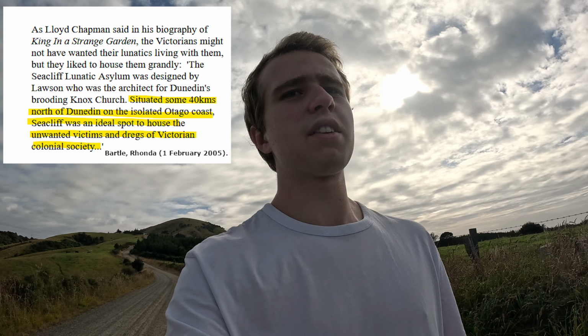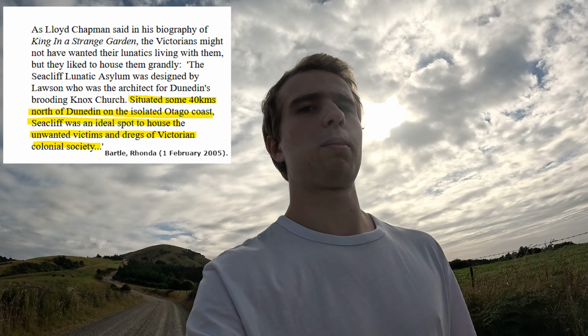The location of Seacliff was perfect. The land at the time was undeveloped, with no roads leading in or out, and being 30 kilometres from Dunedin, it was close enough for ease of transportation and far enough away to avoid any grievances from the public.